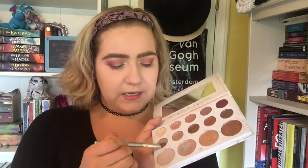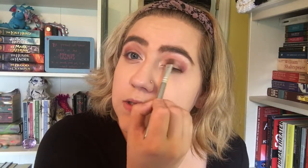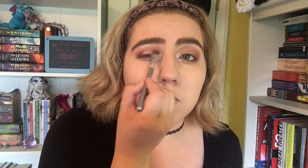Then I'm gonna go back into the Carli Bybel palette and take this champagne-y color right here and just put it over my lid a little bit. I realize this is way more pink than it is purple, but whatever. Okay, I had to pause for a second. If I look a little different, it's because I contoured off camera, because there's not a contour part of this tag. So next up is eyeliner.